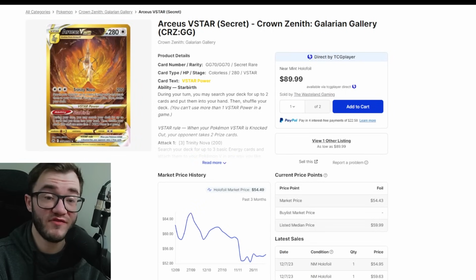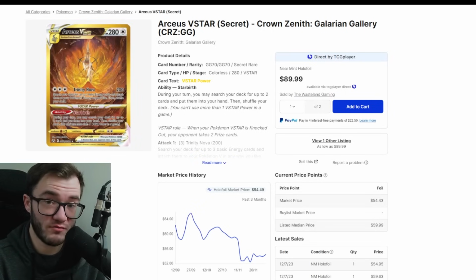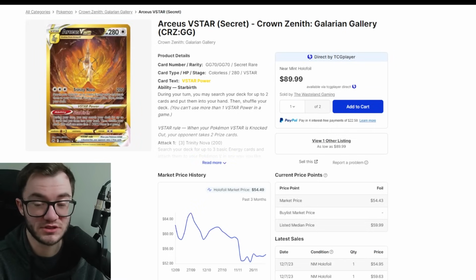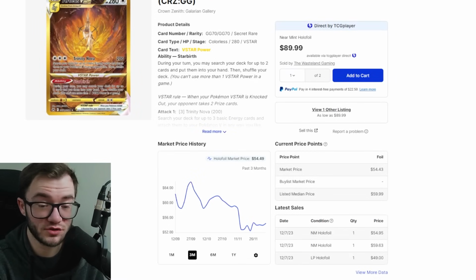In number 8, we have the Arceus Gold V-Star. Now, this is, of course, from Crown Zenith. This is a beautiful, stunning card. All of the gold cards in Crown Zenith are amazing, from the Palkia, Dialga, Arceus, and of course the Giratina. But this has been dropping in value since its release. It's sitting at $54 right now.